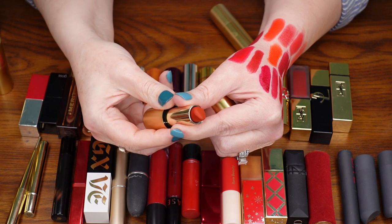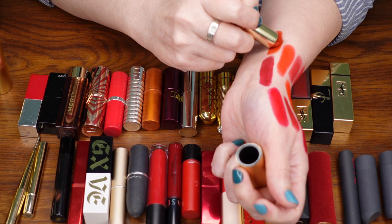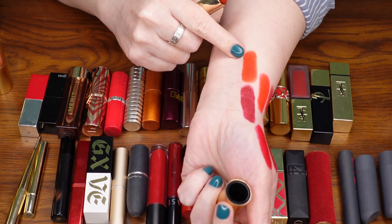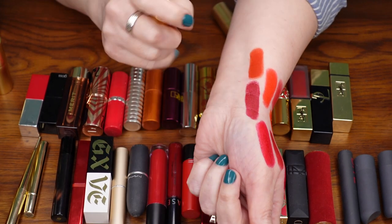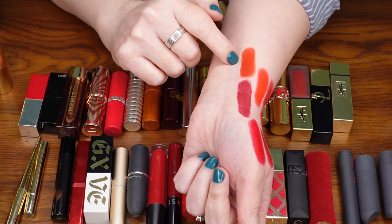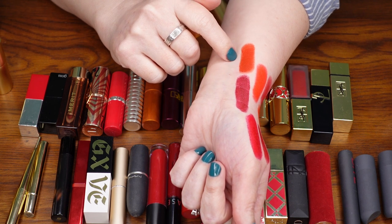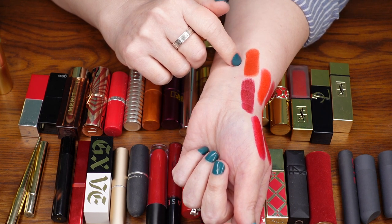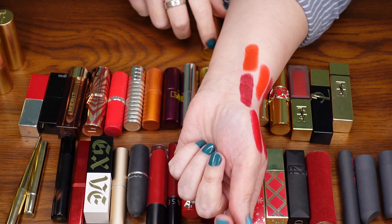Here's another one that I don't reach for that often. This is Velvet Dragon. And mainly because it is such a warm, warm lipstick. It's a beautiful shade. But I feel like I need to spend more time with my teeth whitening trays in to feel like I can wear this confidently. Because the color does look good on my skin. It's just that this is so warm, it makes my teeth look yellow. But that's a me problem.